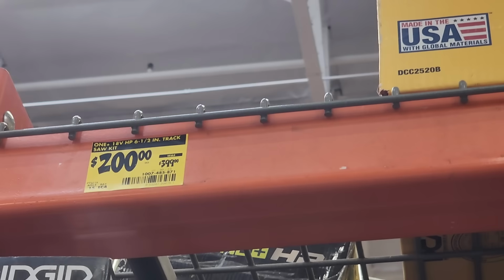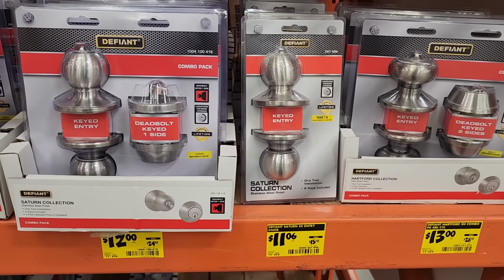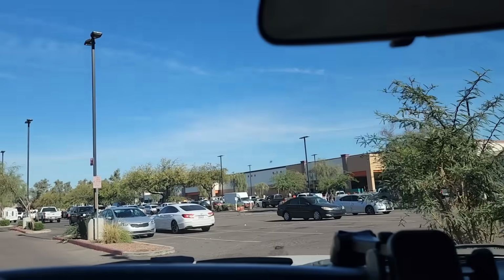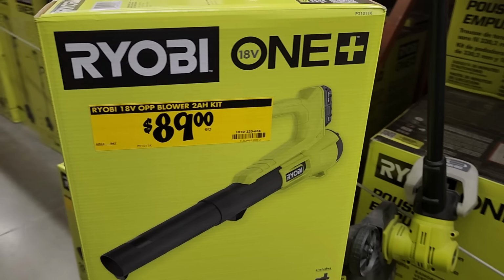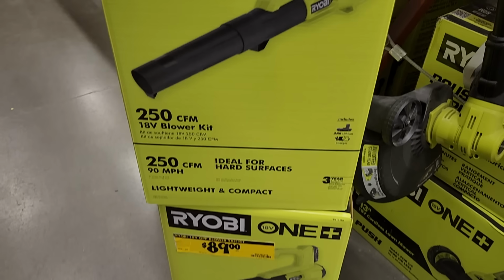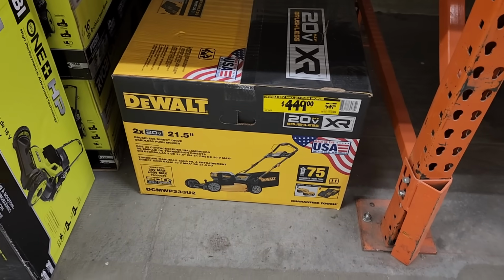You got a 6.5 track saw from Ryobi, $200. And then these guys, if you guys got apartments, you guys got sheds or something, you need to put a key on. Well, here you go. There's a whole bunch on clearance here. $6. And actually, our video got deleted, guys. Somehow our video media stuff did not make it into the computer, and it turned out that it deleted all the videos, so I had to show up to another store and make a video for you guys.